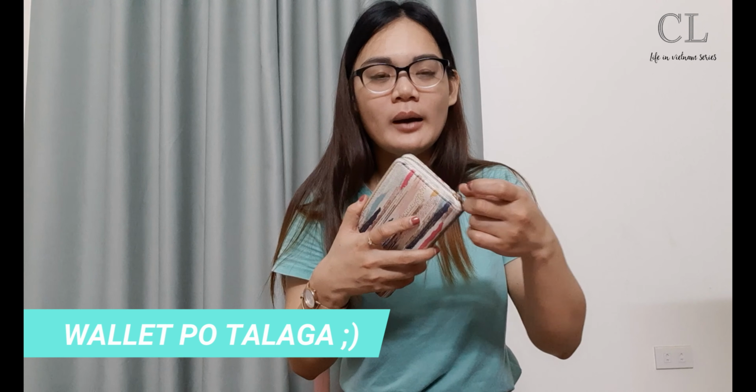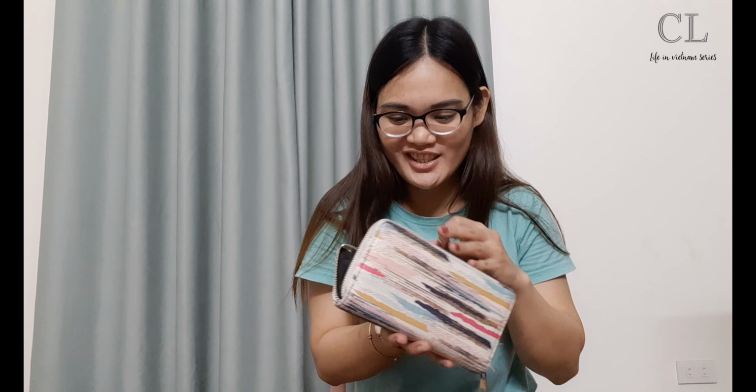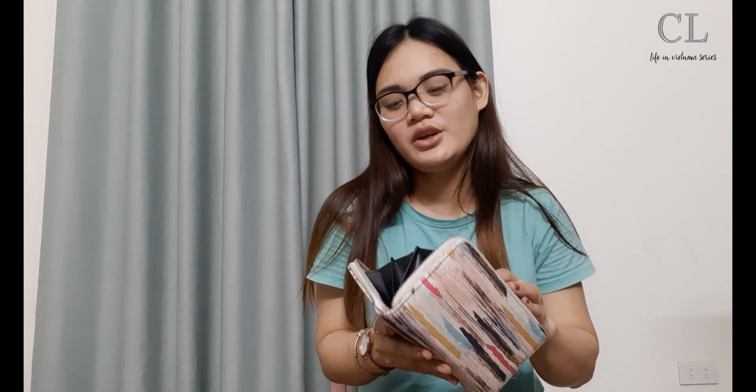So this is my, it fell down, my bag fell down. This is my laptop. So what's inside is my money for 3 months, and I don't think it's gonna be enough. So if you love me, send me money. Okay, all right.